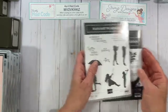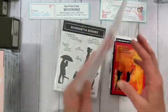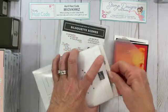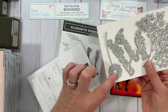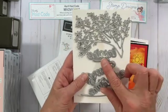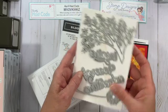This one, Silhouette Scenes, was a bundle with the Sweet Silhouette dies. And the dies had sort of the tree, and then the dandelion, and then it had 3 words: inspire, forever, and adventure.